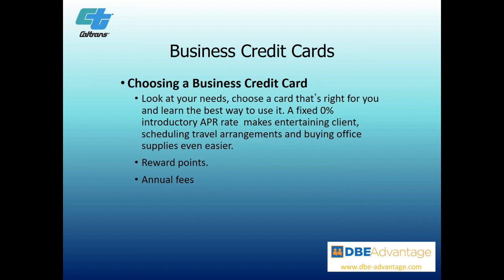So when you choose a credit card, what should you look at? If you find one that has a 0% introductory interest rate, that makes entertaining clients, scheduling travel, and buying office supplies easier. It's always good if you can get reward points. Look at the annual fees. But also, if you get a fixed 0% introductory rate, make sure you look at what the rate is after the introductory rate is done.